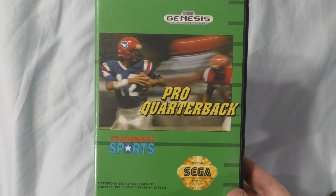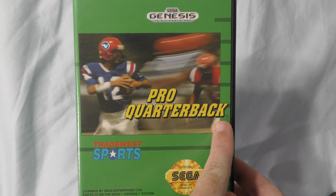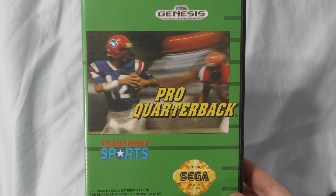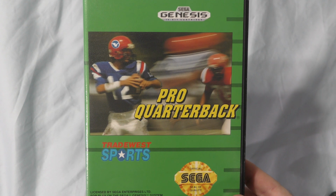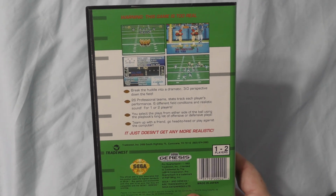I mean, I suppose the picture with the blurred motion is kind of neat, but then why does the pro quarterback logo run off the edge? I just want to know who in marketing looked at this and was like, yeah, roll with that. For what it's worth, the Super Nintendo version looks just as generic, but it's a bit nicer due to focusing on that picture and eschewing all that green. Flipping over the back, and, well, it doesn't get any better, folks.